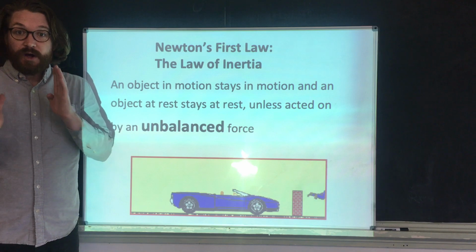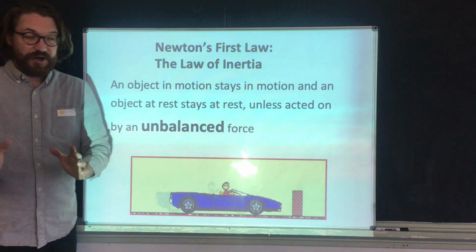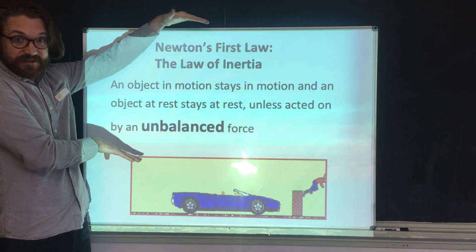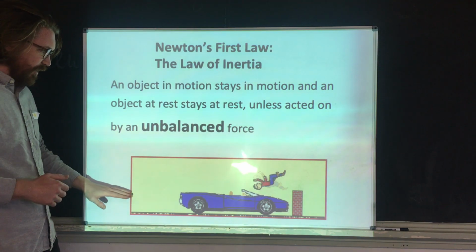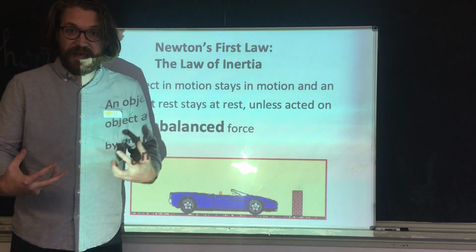So as you're watching, be sure to copy down the important information in your notes. This right here, super important. Definitely write this down. All right, so as you're doing that, you can look at this video here of this car and this unfortunate gentleman flying out of it.